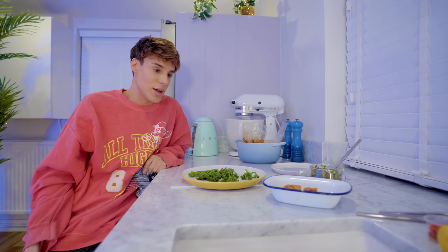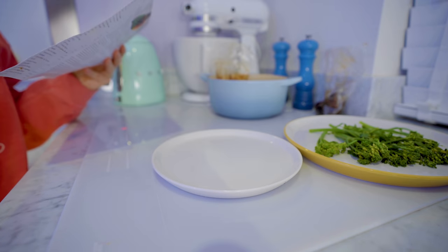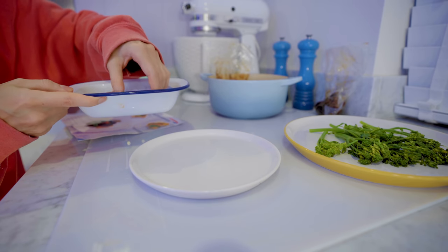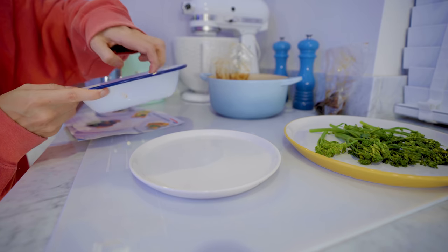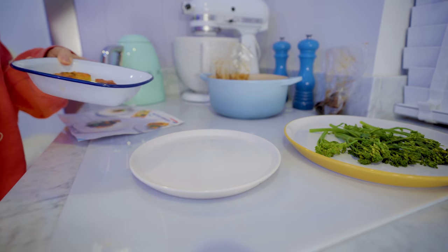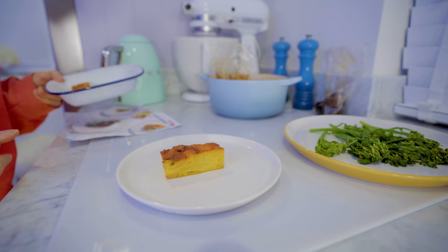Which brings me to the most stressful and nerve-wracking part, which is plating once again. We've got a photo here of what it's supposed to look like, but it's not very clear. First of all, I'm gonna grab our potato. It's stuck. I knew that was gonna happen. It's almost okay. This is going to be kind of the foundation of it.